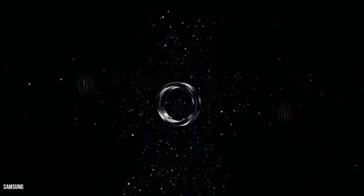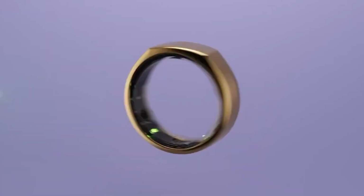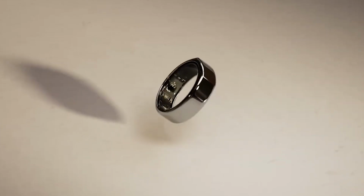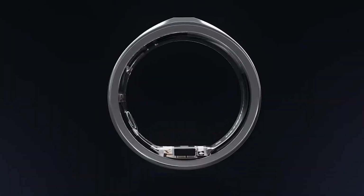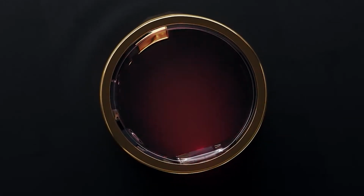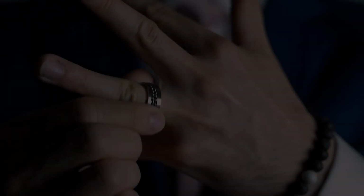Samsung Galaxy Ring. The Samsung Galaxy Ring ushers in a new era of smartphone innovation, combining elegant design with powerful performance to deliver an exceptional user experience. Join us as we explore the features and capabilities of the Samsung Galaxy Ring, a device designed to seamlessly integrate into your life. With its vibrant display, immersive audio, and extremely fast processing power, the Galaxy Ring takes mobile entertainment to new heights.